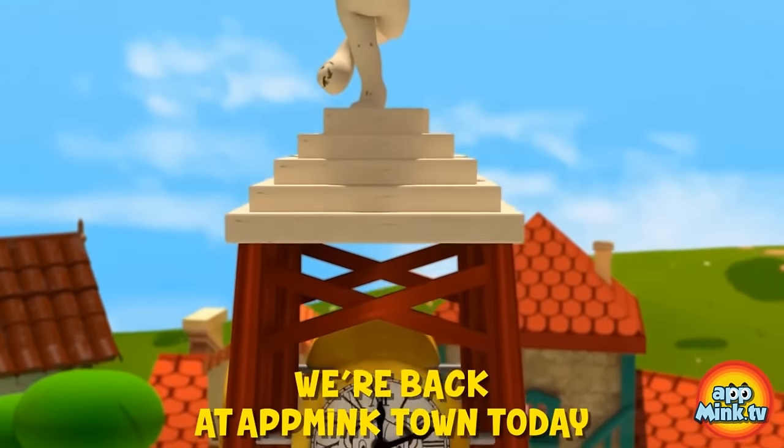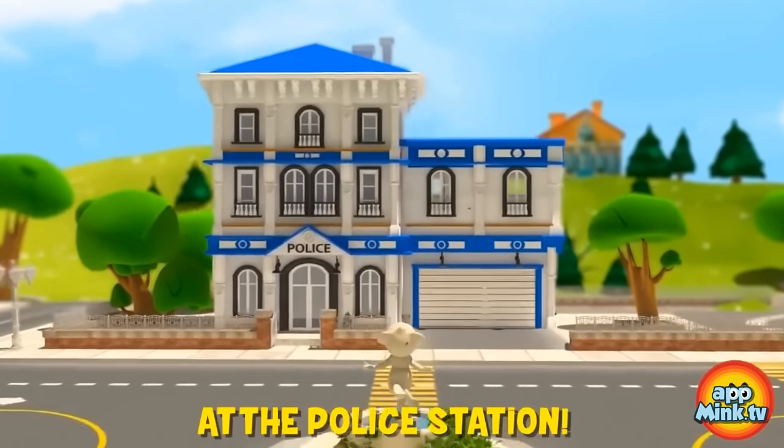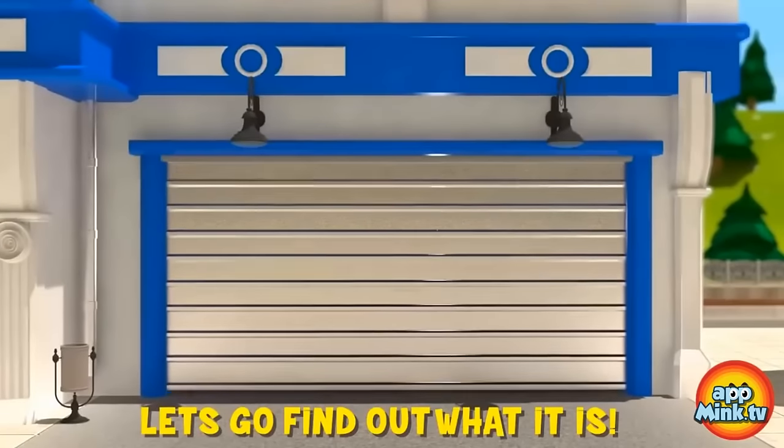Hey, everybody. We're back at appMink Town today. And guess what? There's a surprise waiting for us at the police station. Let's go find out what it is.